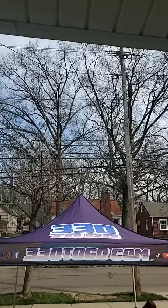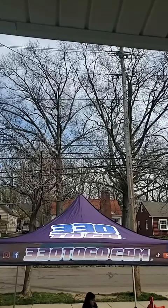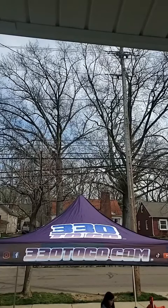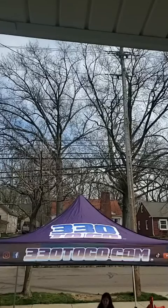Right now we are set up just showing you the overall environment, the experience that the Eclipse is bringing to Northeast Ohio. We've got some wispy clouds, some high-level clouds, but right now the sun and moon are putting on an absolute display. We're a little less than 30 minutes away from totality.